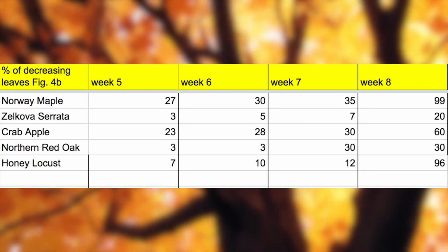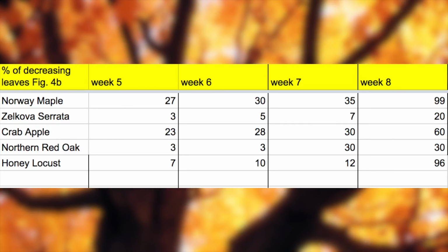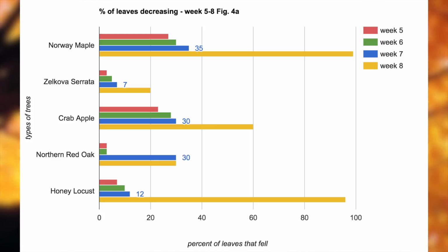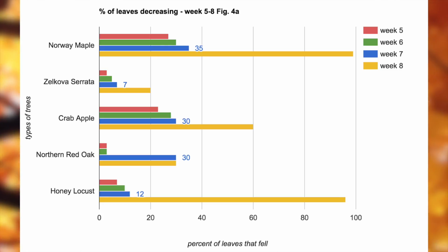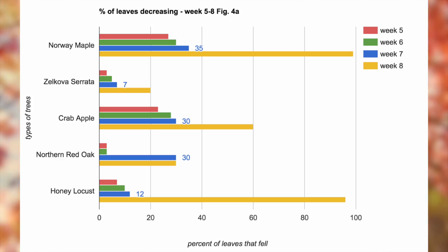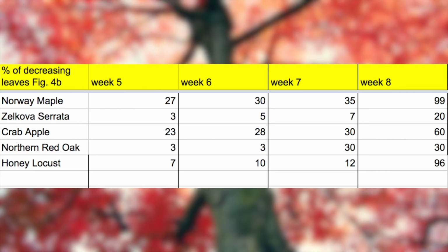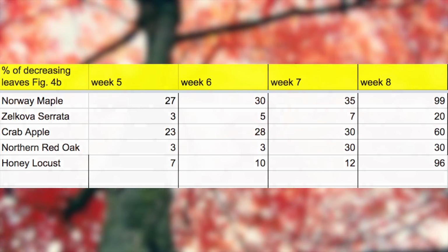Weeks 5 through 7, the drop for the honey locust and the Zelkova serrata was steady, while the northern red oak increased greatly in week 7. By week 8, all of the trees had a big spike in numbers. The final week recorded ended with the Norway maple at 99%, the Zelkova serrata at 20%, the crabapple at 60%, the northern red oak at 30%, and the honey locust at 96%.